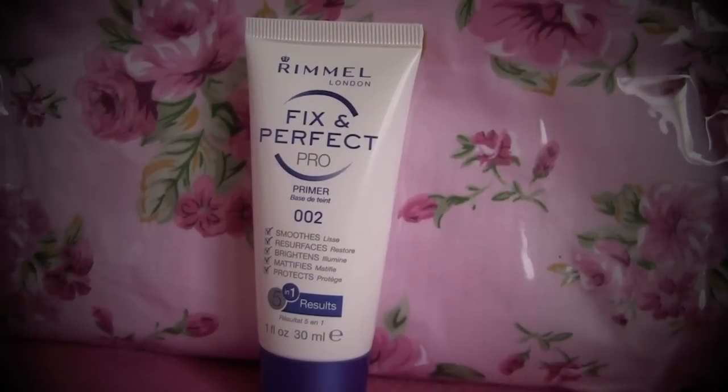Here we go, a primer. There's a lot of buzz about primers, and frankly I think primers can be valuable for really getting the surface of your skin evened out for your foundation. One that I really love, that I talked about in my recent Rimmel video, is Rimmel Fix and Perfect Pro. This is a newer primer. I think it's definitely an improvement on the original Fix and Perfect, and it just leaves everything so smooth.